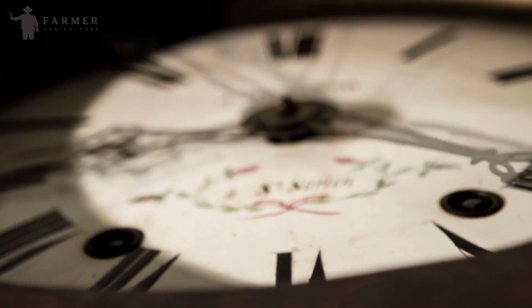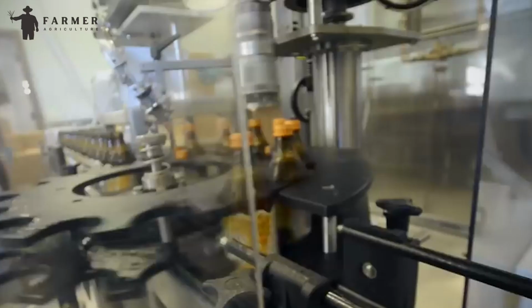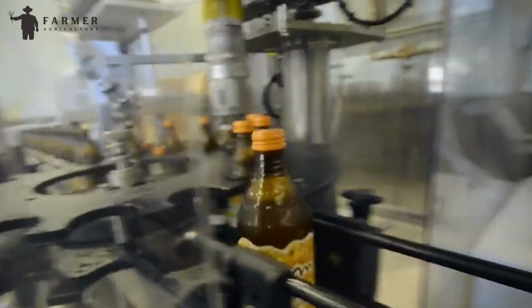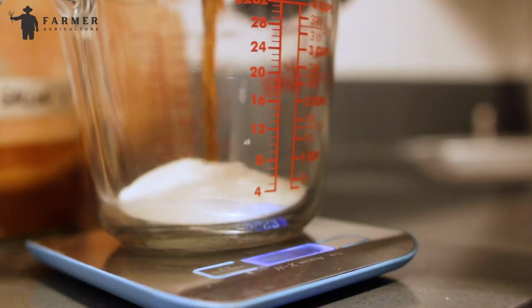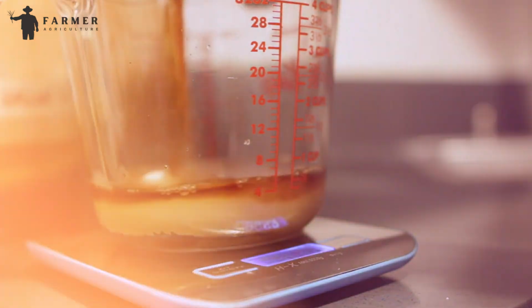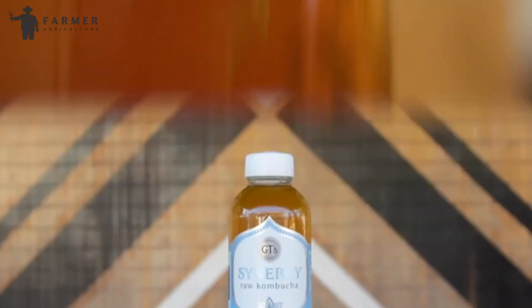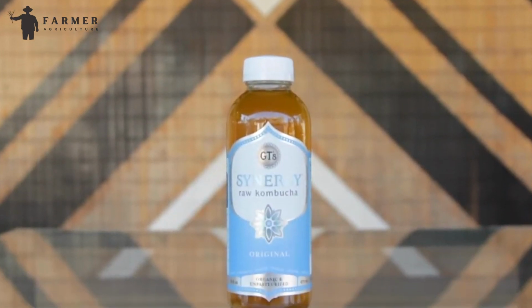After 3 weeks, the kombucha reaches about 3% alcohol by volume. To meet legal requirements for a soft drink, we use a $1 million machine to reduce the alcohol content to under 0.5% without altering the liquid's nature. Each bottle is tested for alcohol content, and a label warns consumers of trace amounts. Once the alcohol is below the legal limit, the kombucha is packed and shipped responsibly to consumers.